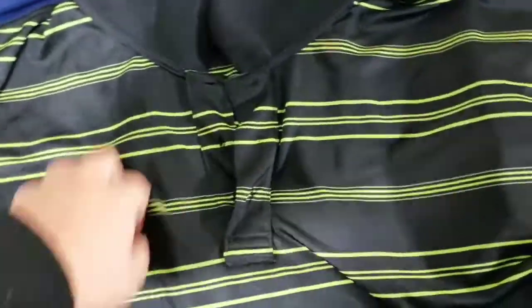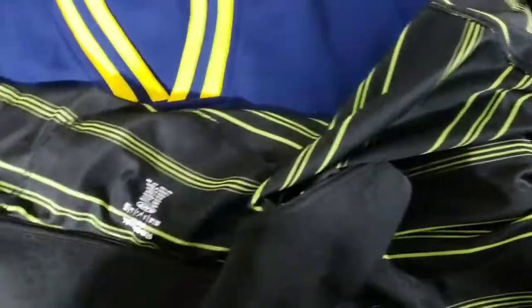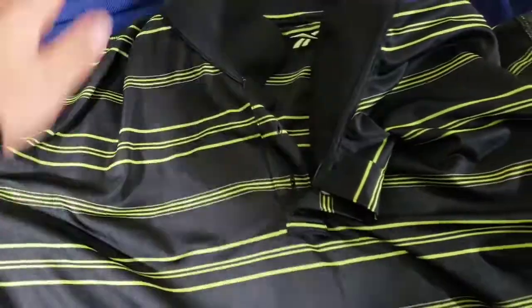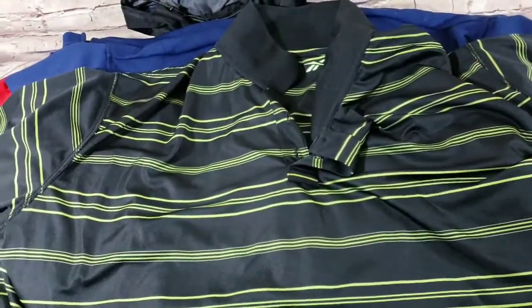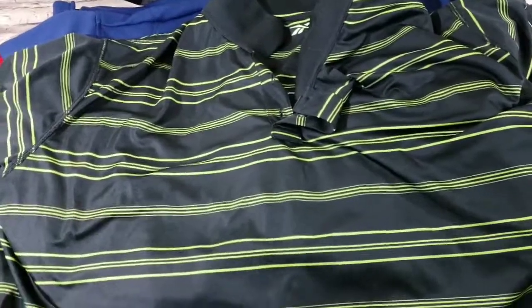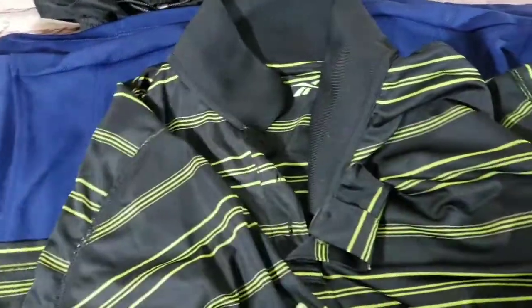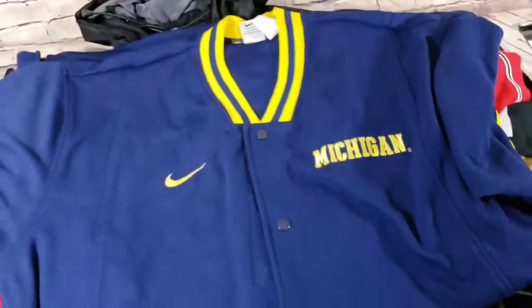This is something that is pretty cool. It is a Reebok. It's actually inside out because I washed it. It's a 6XL though, Reebok golf type, kind of moisture wicking. This was in that lot. I do really well on Reebok Golf if they're 4XL or bigger. A lot of times Reebok Golf doesn't sell that well. They're moisture wicking, but if you can get the 4XL, 5XL, 6XL, you can make at least usually 20 per shirt, and a lot of times up to 30 for a used shirt. So, this one's inside out, but it has a cool stripe pattern on there, so we'll do okay.